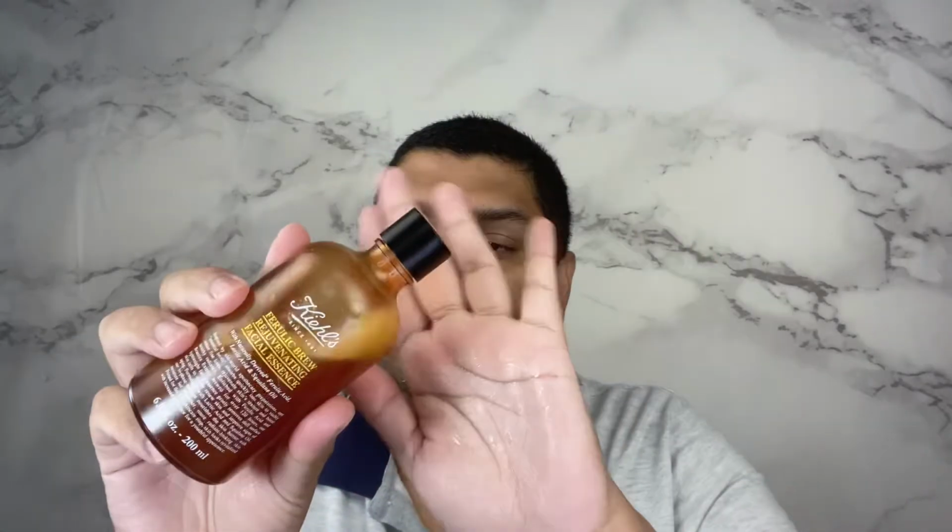Then we're gonna go ahead and add the Kiehl's Liquid Essence. Again, these are just a few products that I have been jumping back and forth. Morning and night are different skincare routines. So I'm gonna show you really quickly what I do with this. I shake it, and then I pour a couple of drops in my hand. I don't know if you guys can see it. And then I just go ahead and dab it onto my skin.